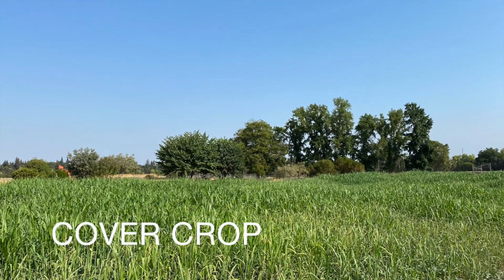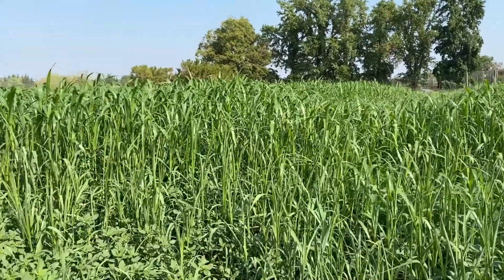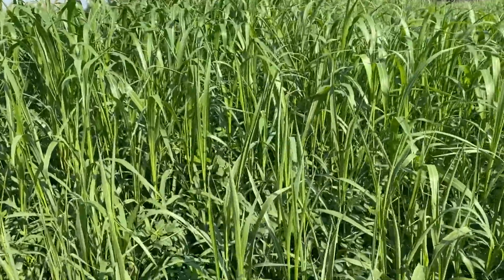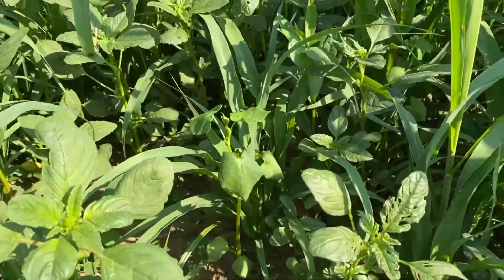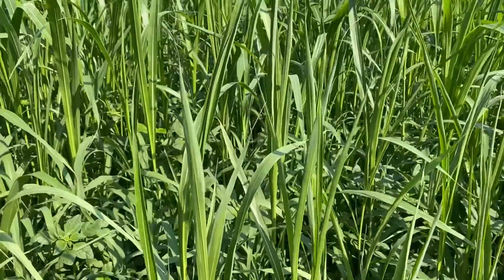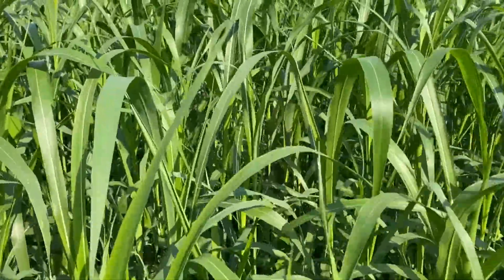Finally, let's talk about cover crops. Cover crops are plants such as oats, peas, beans, barley, vetch, and mustard that we plant in our fields between fruit and vegetable seasons. Cover crops help protect the soil from eroding, they add important nutrients back into the soil, and they can attract helpful pollinators to the farm.